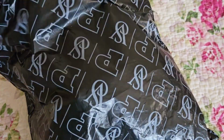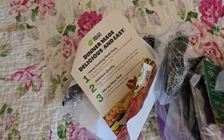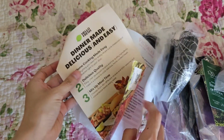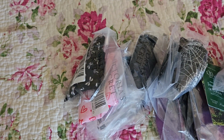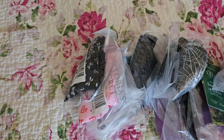I know they're technically called panties, but I kind of don't like saying that. Okay. All right, it looks like everything's individually wrapped, which is pretty cool. I can't tell. Oh, okay, so we have my packing slip. It's pretty long. And then we have, for some reason, a HelloFresh coupon.